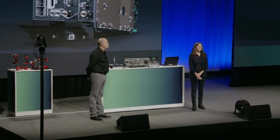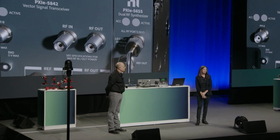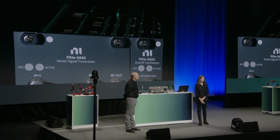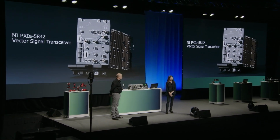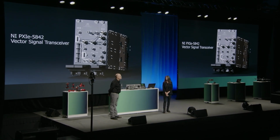That's right. We designed a flexible platform that can be upgraded and grow through software as the market evolves. Today, I'm excited to announce 2 new features available for our latest VST. First, we're releasing support for an increase in instantaneous bandwidth from 2 gigahertz up to 4 gigahertz. This will help wireless engineers meet the insane demand for more bandwidth that we need to stream billions of videos on our phones.